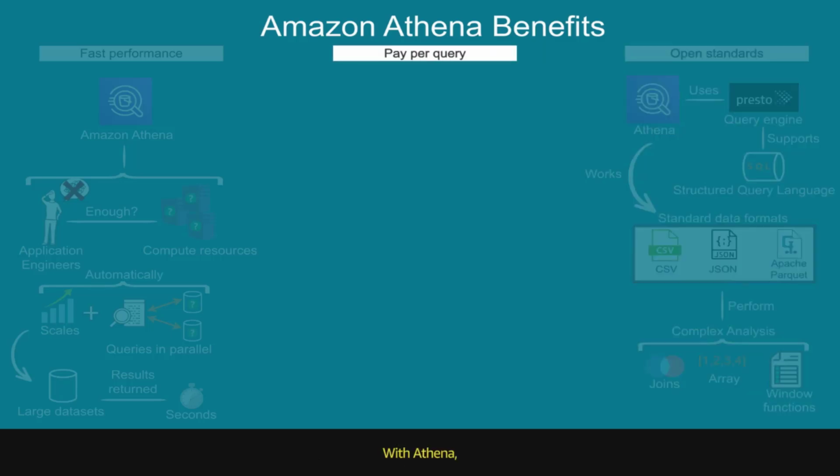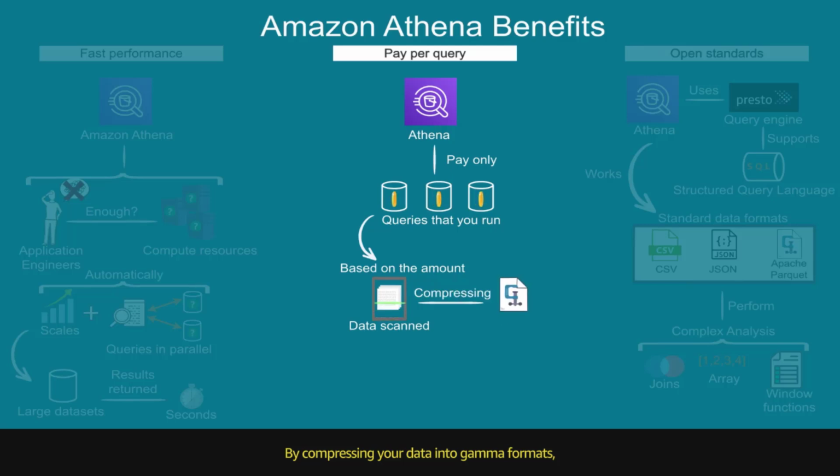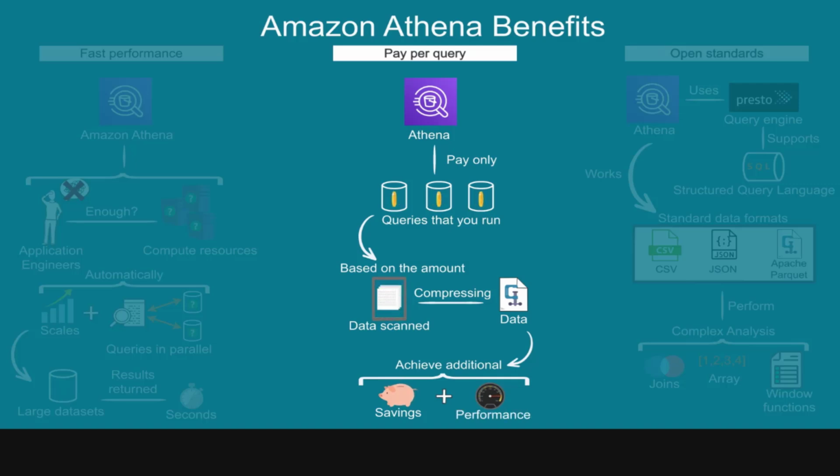Pay per query. With Athena, you pay only for the queries that you run, based on the amount of data scanned. By compressing your data into columnar formats, you can achieve additional savings and get better performance from your queries.